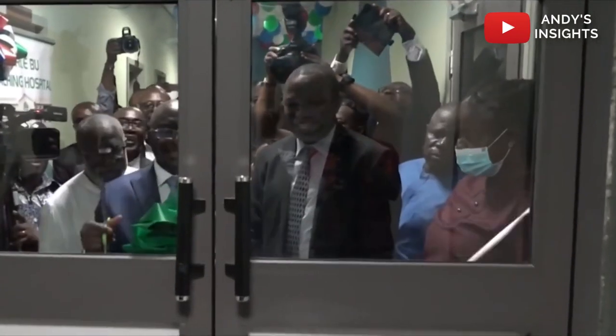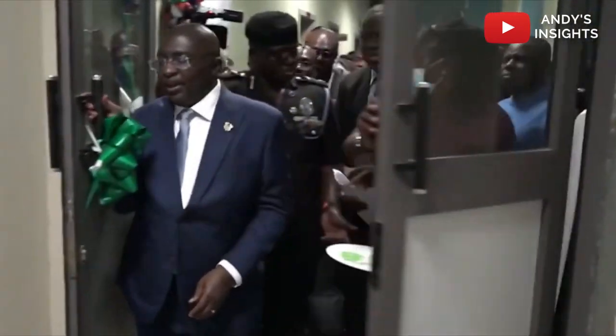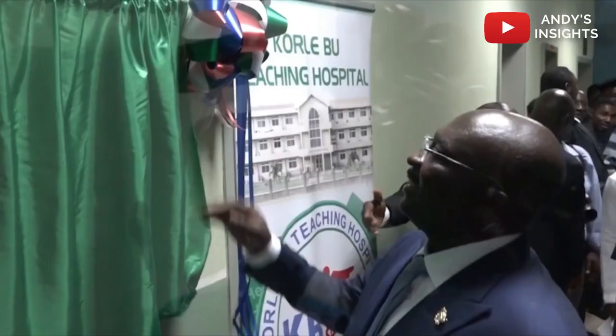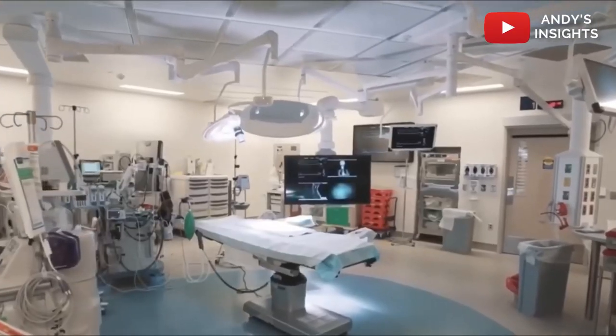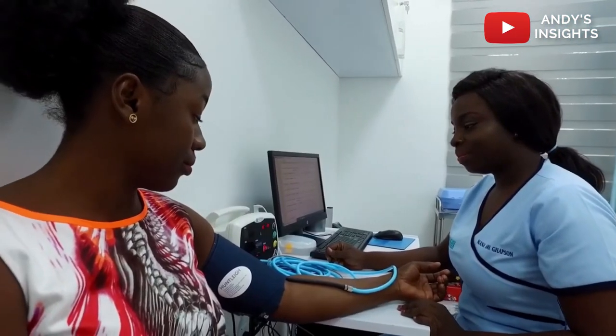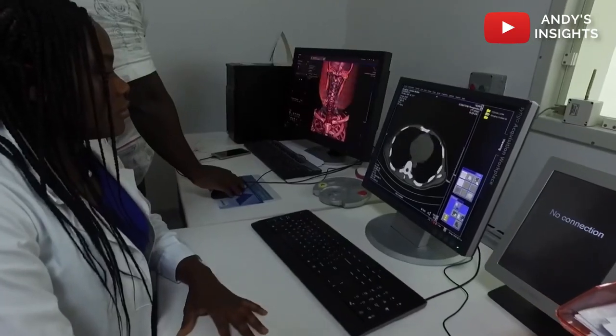It's another great news on the Ghanaian healthcare agenda as the country unveils a new $1 million catheterized laboratory at the Kolebu Teaching Hospital in Accra. This state-of-the-art catheterized laboratory, if utilized properly, can save the lives of countless Ghanaians and in the process drive up the healthcare sector's productivity levels immensely.